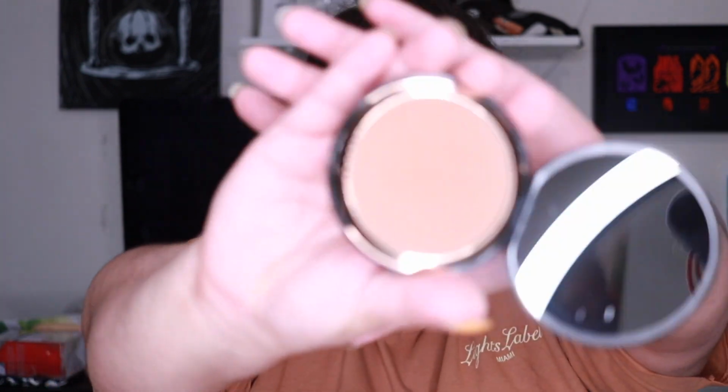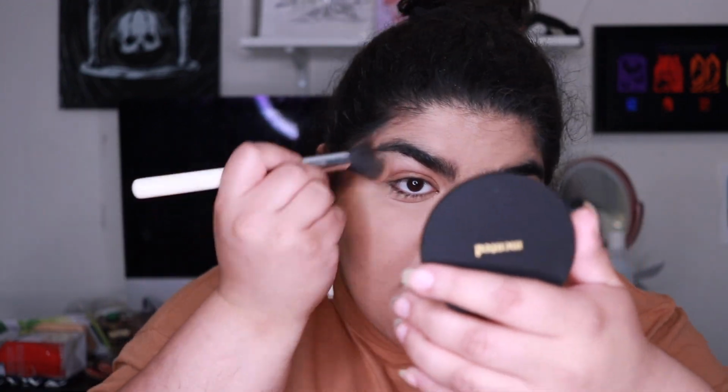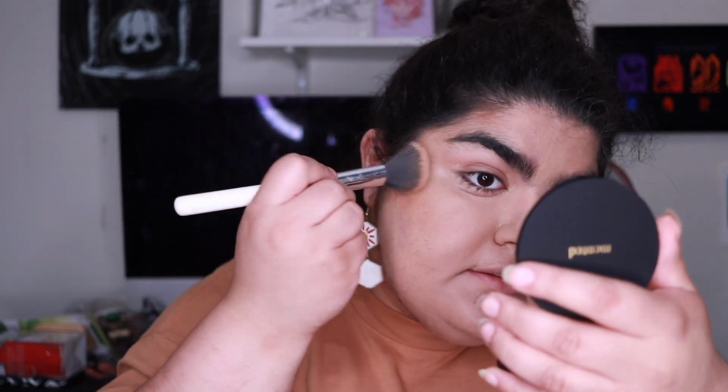I got the shade Beach Bum, which was the lightest one they had, which makes sense because I'm fairly light-skinned in comparison to the target demographic of this brand. And this is it. I'm going to put some on. Oh, that's so pretty. This is great. This is a great shade for me, actually.